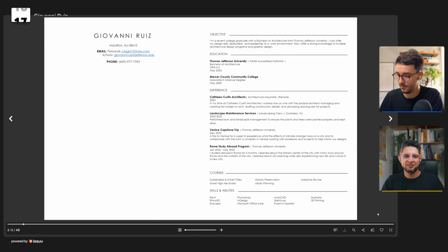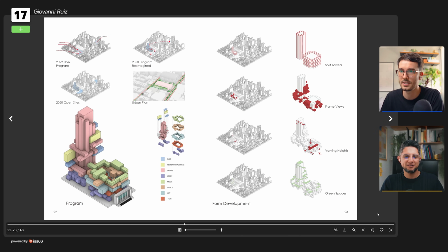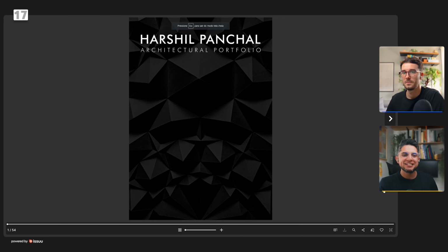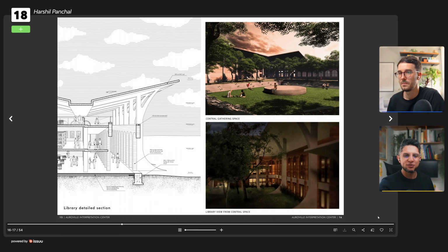Giovanni's portfolio. I love the diagram spread of the second project, 22 and 23. This is what really stood out to me. But then I feel that it could be organized differently, giving more white space, maybe even dividing it into two spreads. Yeah, the table of contents has some really nice previews. They feel uniquely crafted for this purpose. Maybe on the table of contents, I'd consider removing the hello and properly aligning the content's title. That's it.